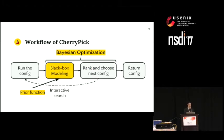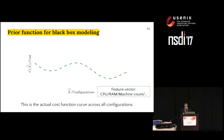I'll start with the prior function. So to set the scene briefly, in this graph, the x-axis is a set of configurations. You can imagine that each configuration is represented as a feature vector with the number of CPUs, the amount of RAM, the number of machines, etc. So naturally, it's a multi-dimensional space, but for the sake of brevity, I'm just showing one of these dimensions. The y-axis shows the cost of the configurations. In this case, the dashed curve is actually our ground truth, the actual cost of running the job on the configuration.